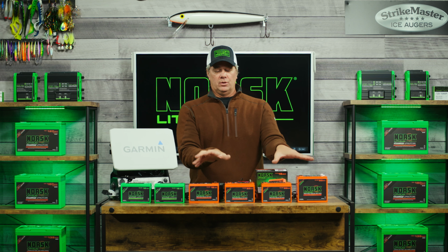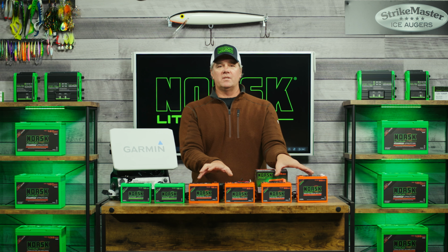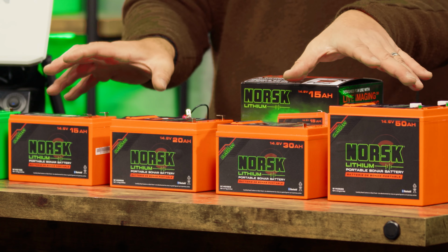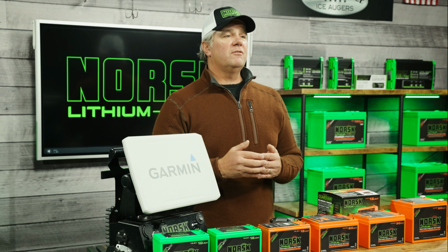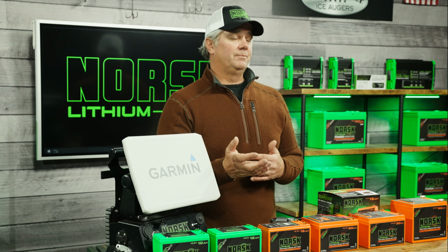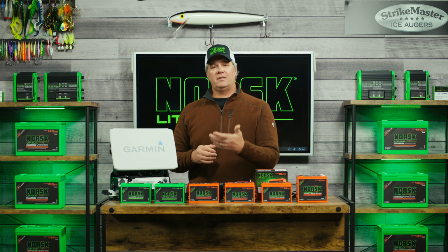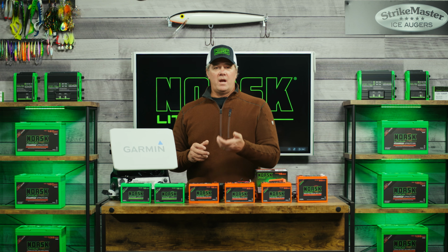So we start to look at these orange series of batteries, and you'll notice that they're labeled as Guardian series. We've been able to integrate Bluetooth into these batteries, which allows us to run the Norsk Guardian app. And that gives the user the ability to access a lot of really important data. The first one, of course, the most important in my opinion, is it gives you total projected runtime on any device you're using, and that is right through the app.